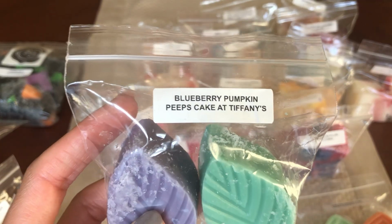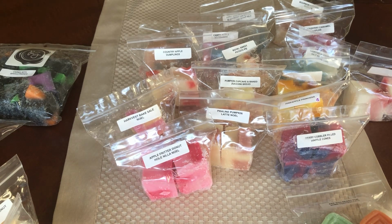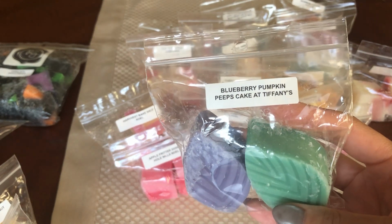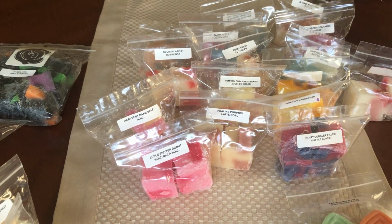This one has little shapes. This is blueberry pumpkin peeps cake at Tiffany's. I am not that big of a fan of cupcakes at Tiffany's. I don't know how many times I have to tell y'all that before y'all start screaming at your monitors, okay, Shy, we get it. You don't like cupcakes at Tiffany's. And this is one of the ones where the cupcakes at Tiffany's really is front and center in your face. I rarely get any blueberry and I rarely get any pumpkin. I only smell cupcakes at Tiffany's.